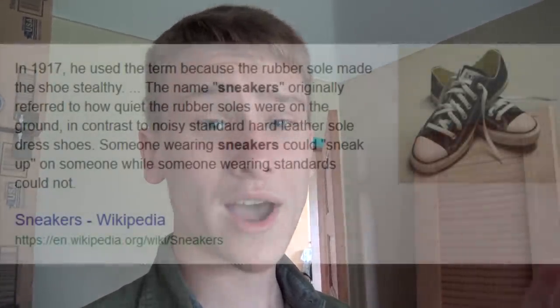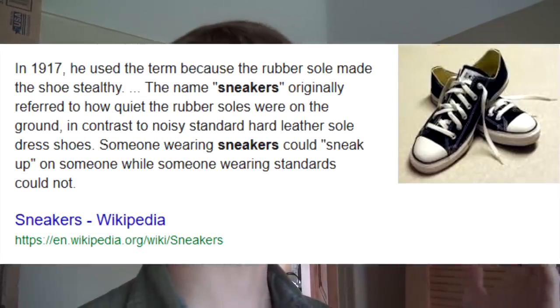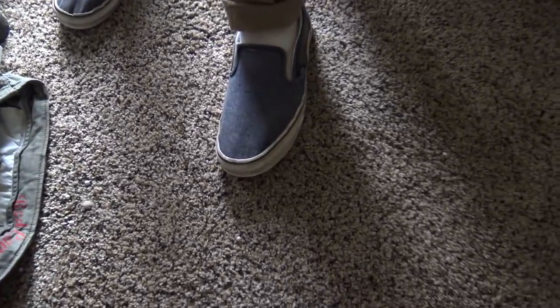Now, the reason that they are called sneakers is because 100 years ago, when these rubber-soled shoes were first introduced, they were so quiet compared to leather-soled shoes that they were called sneakers because you could pretty much sneak around. So yeah, you just learned a vintage fact from Country Tactical on Vintage Adventures. He got the blue sneakers as well. Anyways, let's head off.